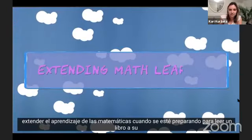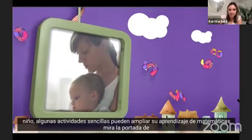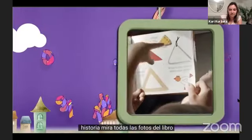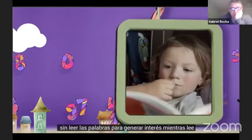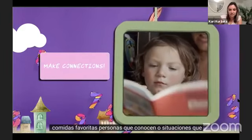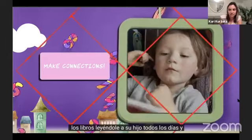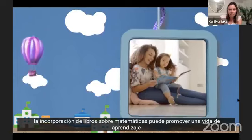Extending math learning. When you are getting ready to read a book to your child, a few simple activities can extend their math learning. Look at the cover of the book and predict what might happen in the story. Look at all the pictures in the book without reading the words to generate interest. While reading, have conversations about the book and make connections to your child's favorite foods, people they know, or situations that they may have experienced that are similar to the characters in the books. By reading to your child every day and incorporating books about math, you can promote a lifetime of learning.